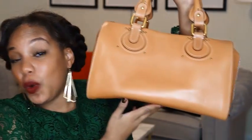All right, style hack number 8. So this one is probably a no-brainer, but a quality handbag. Yes, ladies, a quality handbag will do nothing but serve you well. And this particular one I'm showing you guys, so yes, this is a designer handbag. This is a Chloe handbag. It's the Aurora Tote, and I've had this for several years, so it's an older piece.